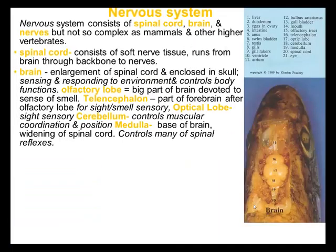The nervous system. Nervous system consists of the spinal cord, the brain, and the nerves. It's not nearly as complex in fish as it is in the mammals or the higher vertebrates. You can spend some time exploring the nervous system. It is a little bit tricky to get the incisions made in the top of the head to be able to see the brain. This picture kind of shows a really good representation of that. If you would like to spend some time exploring those parts, you are perfectly welcome to.